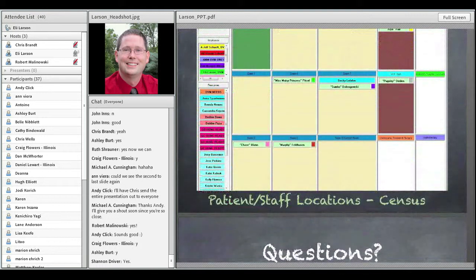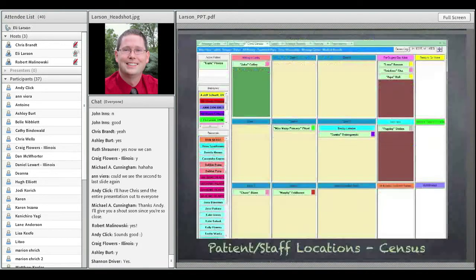And finally, we do use another module called a census module. This is basically patient and staff locations. So we have all our exam rooms, we have various locations in there. And when a patient checks in, they start in the lobby. Then when they're moved into a room, they are moved to the room. When one of our technicians goes in the room, our technicians move themselves into the room so we know who's in what room. And it's all color coordinated by doctor.